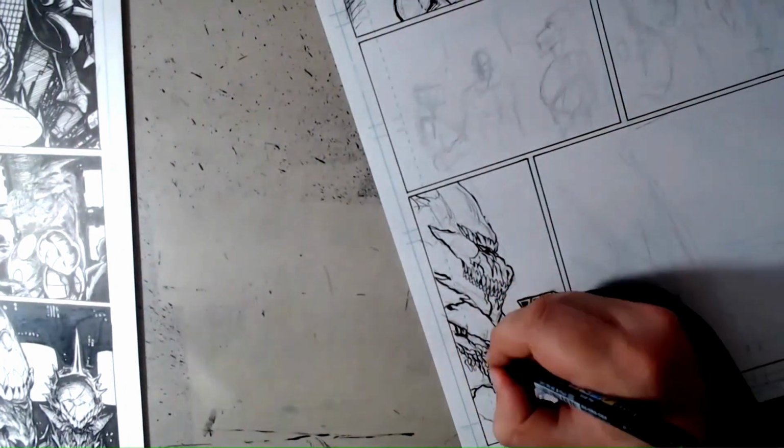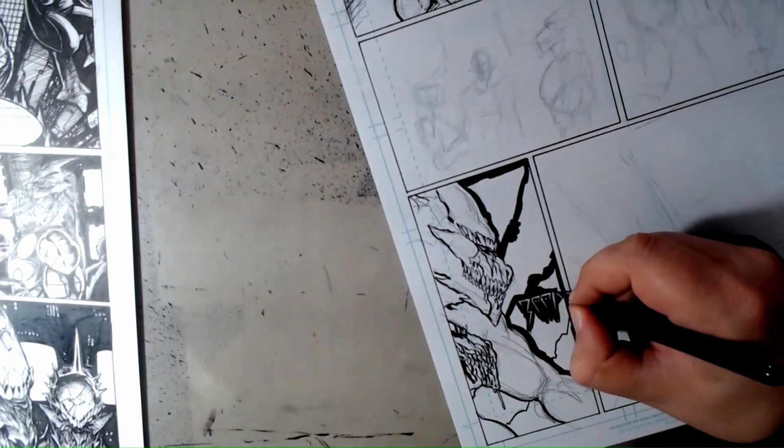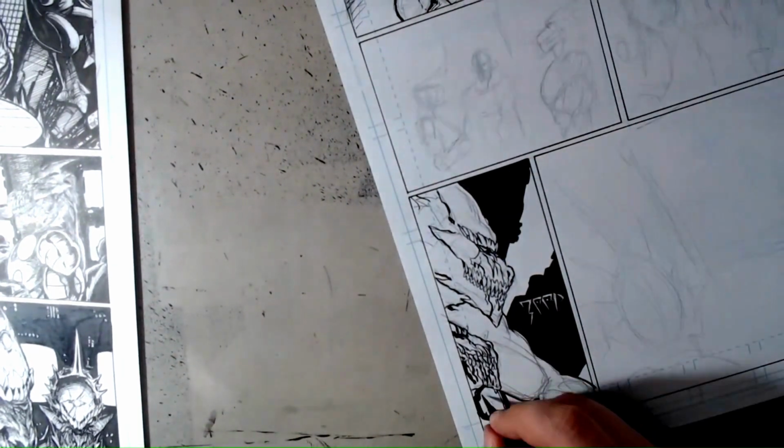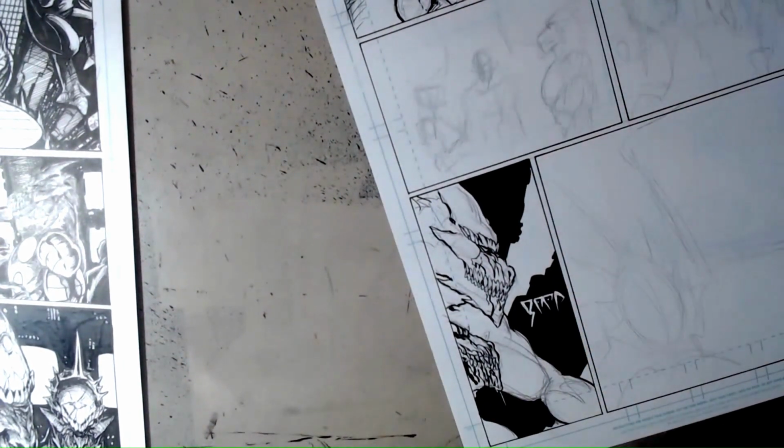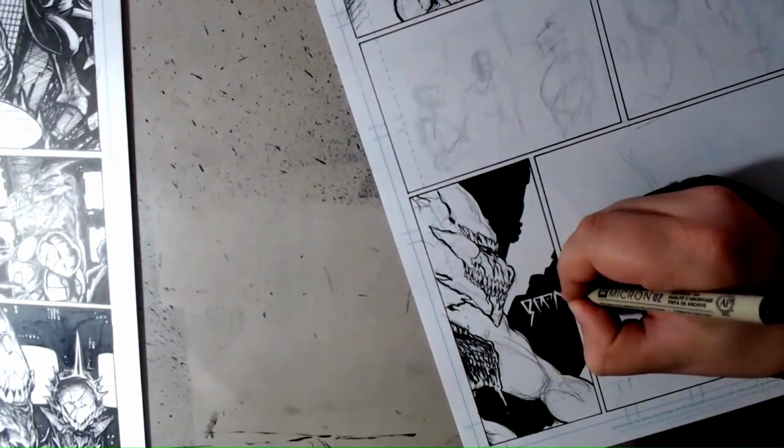And the Boop needs to be translated. I'm not sure if that comes across at all. I don't think it does. But that's okay. That's one of those ones that's an inside joke for me. There's plenty of those in this comic.